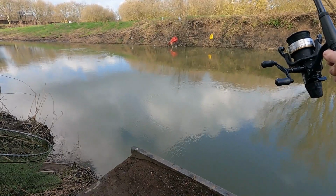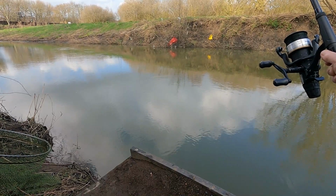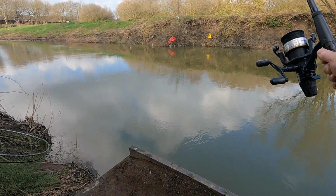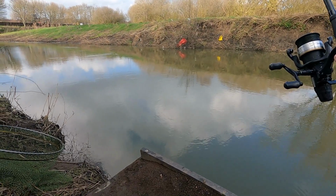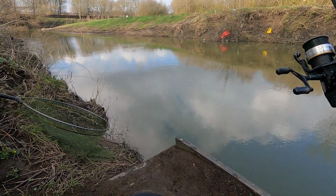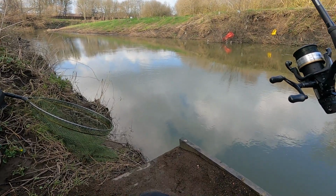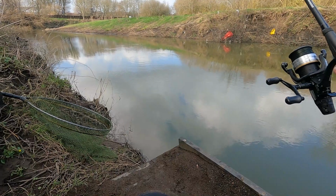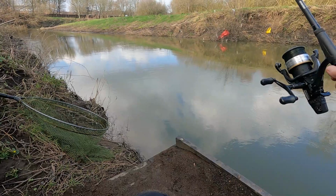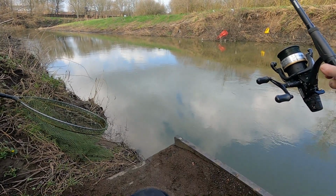Cracking day, cracking spring day, early spring day. No rain today for once. Just a tiny little bit of breeze, just right. Little Jenny wren keeps flying across the river. It's making a nest somewhere, but it keeps going across from one bush to the other.